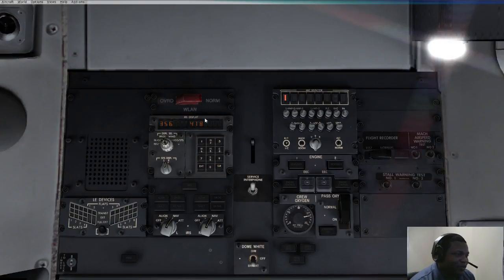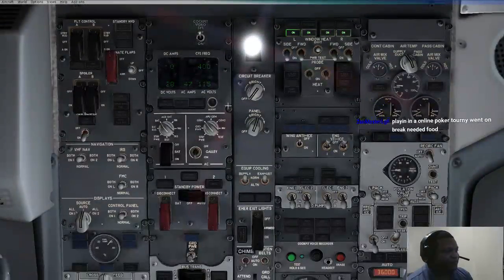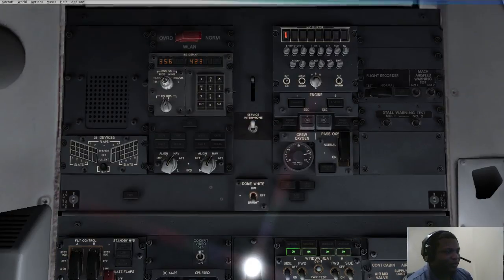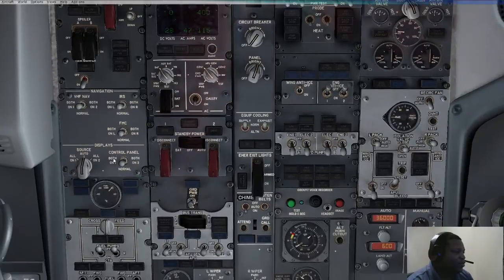WLAN, in case you're wondering, is what gives you your wireless internet for the passengers, and you can actually turn that off and on. It's flight simulator, so it really doesn't matter. This is your electronic engine control switches for the computer. Service center phone. These are just stall warning test switches, just to test your warnings. Navigation, these are just going to control your displays.